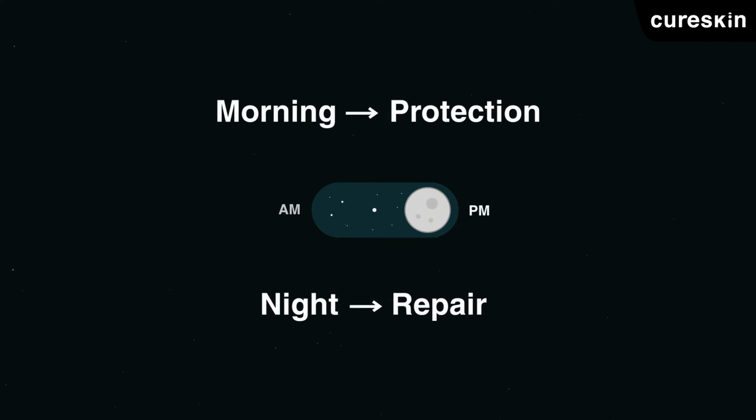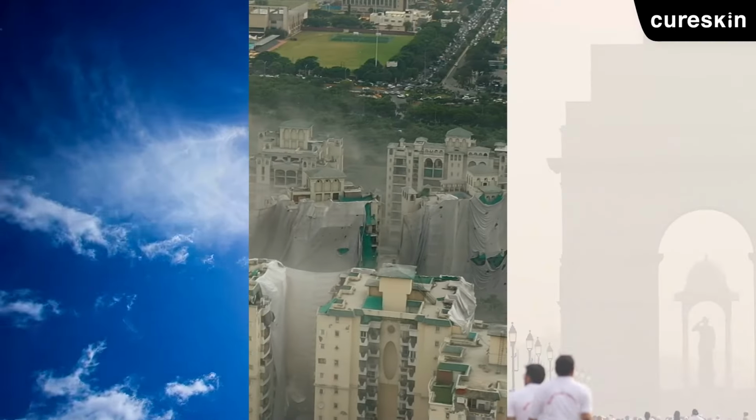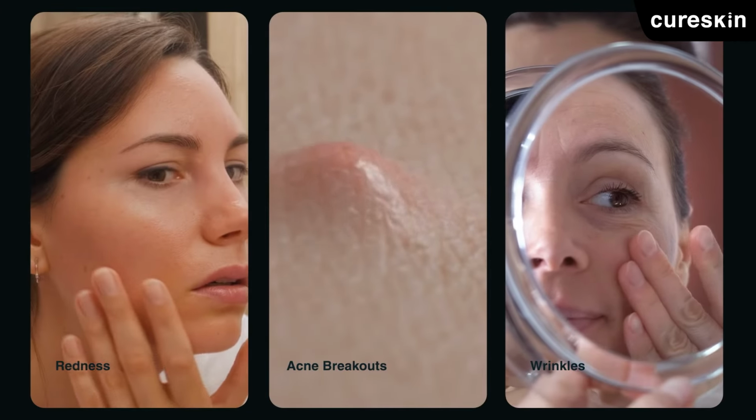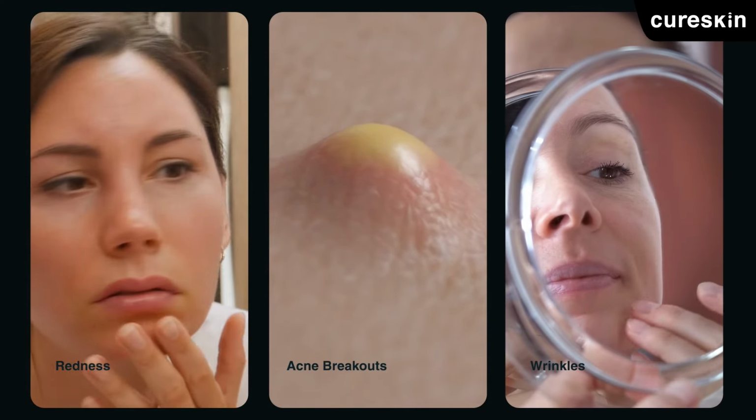Second, target specific skin concerns. While morning skincare is all about protection, night is all about repair. Your skin cells are regenerating. There are no environmental factors like sun, pollution, etc. It makes night the best time to target specific skin concerns like pigmentation, acne breakouts, wrinkles, redness, etc.